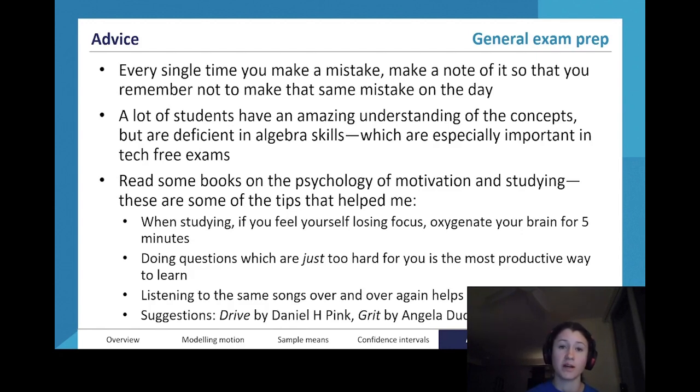Doing questions that are just too hard for you is the most productive way to learn, because that's when you have to put the most effort into what you're learning instead of just breezing through and following a particular procedure. You're really putting a lot of effort in your brain into learning. Obviously, this doesn't work if the question is way too hard for you and you have no idea what you're doing. But when it's just too hard, that's really when you learn the most efficiently. Of course, because you're putting more effort in when you're learning, you can spend less time studying too.